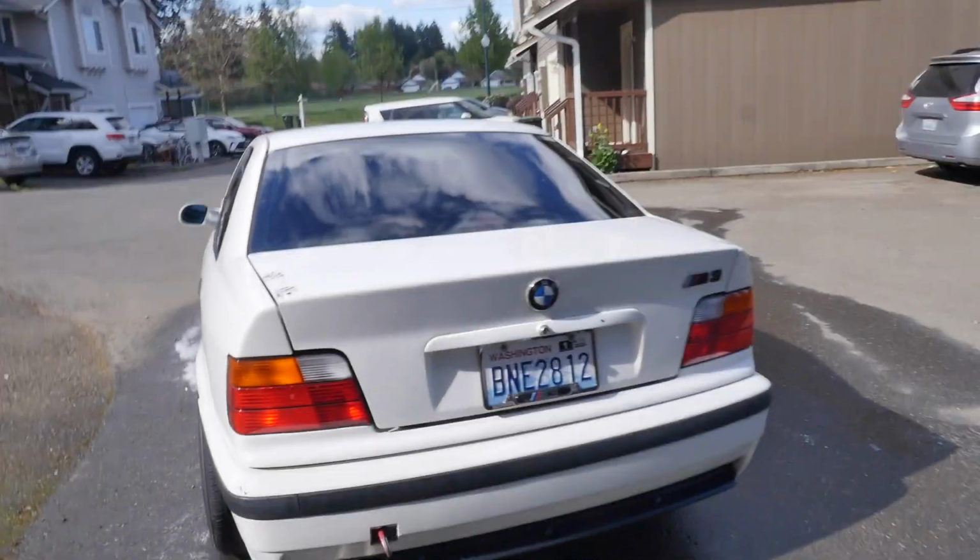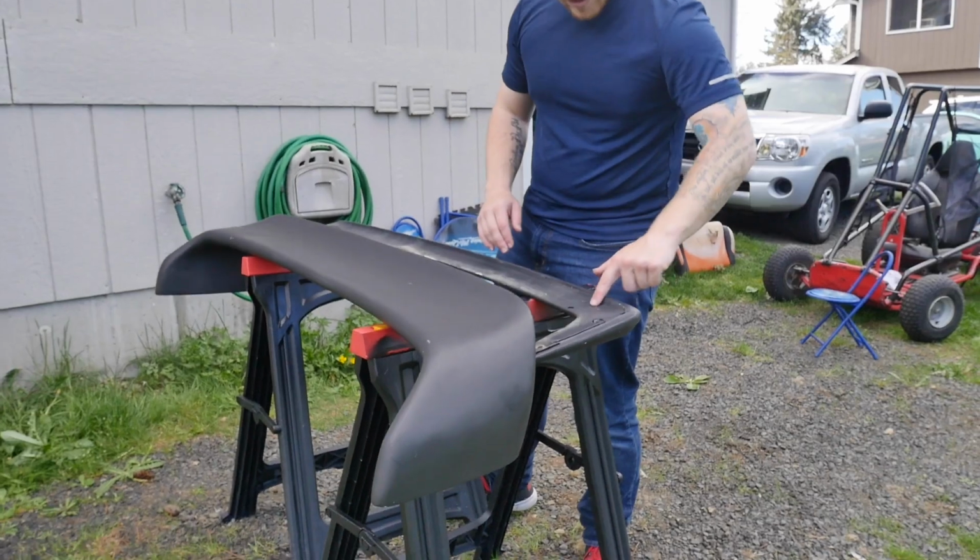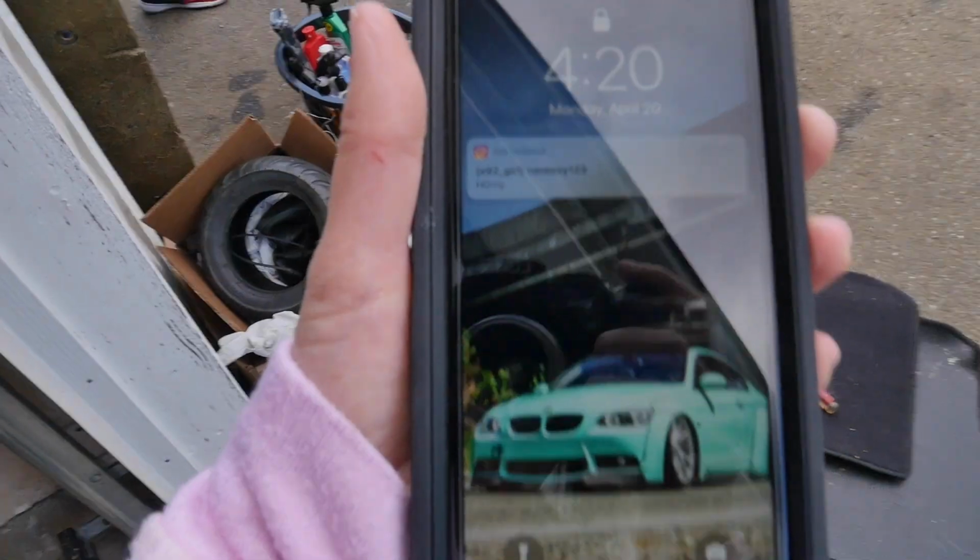Looks so much different without the wing. Probably get some polish for this, get these lines out, and then I'm definitely gonna plug these holes and get all this tape off. It's cool. All right. Look, they got unicorn shit on this too. Pretty bad, huh? Wow.